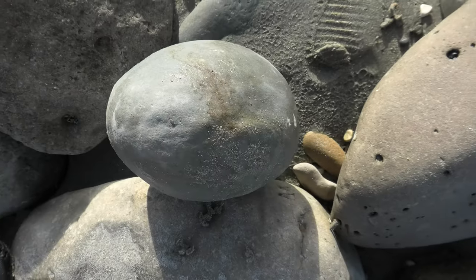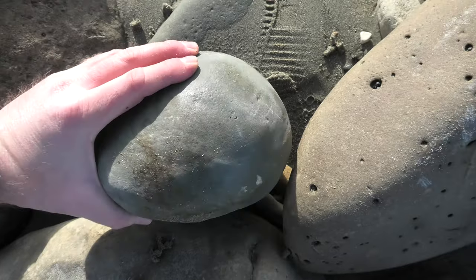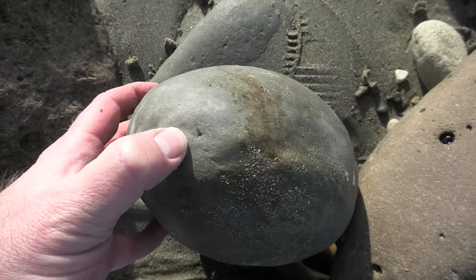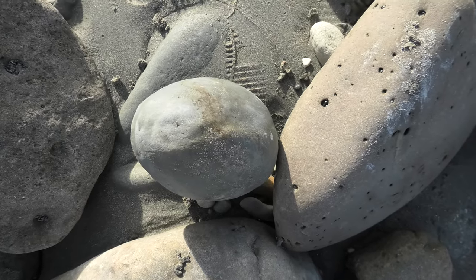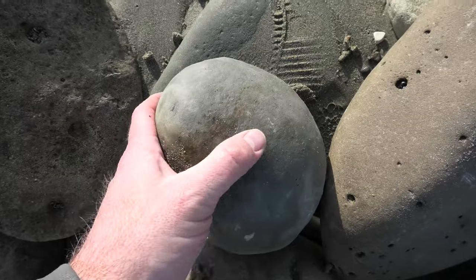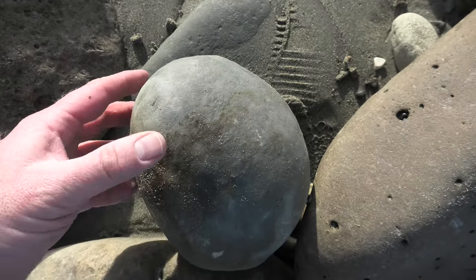I just found this rock. It's quite a big one, big concretion. It's got a really good shape. And there's something sticking out the front there, and I'm not sure what it is. It's about a 10 kilogram rock. Or maybe about 8 kilograms. What's that? 17 pounds? So, yeah, I'll take it back.